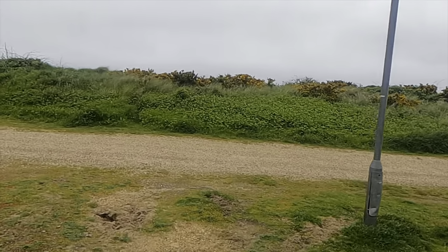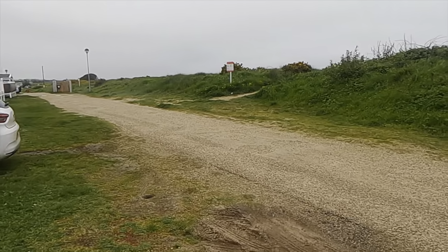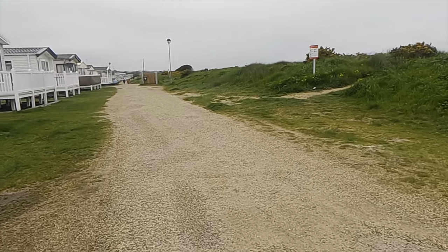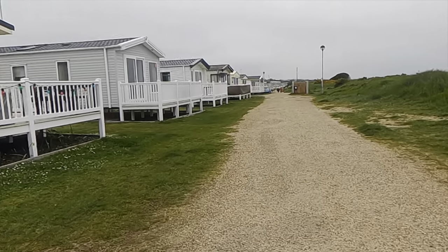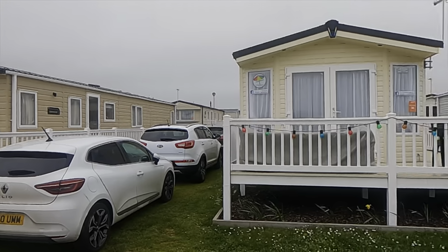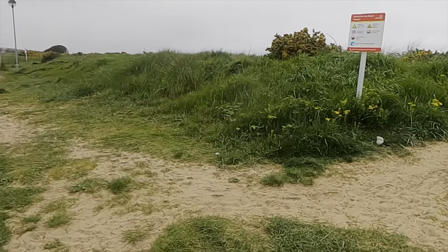We thought we'd take a little walk over to see the sea and the beach, as the caravan park is located right on the seafront. It's like a brisk walk. So come along and see us have a little brisk walk. It was very windy and very invigorating. It was a lovely start to the Saturday morning.